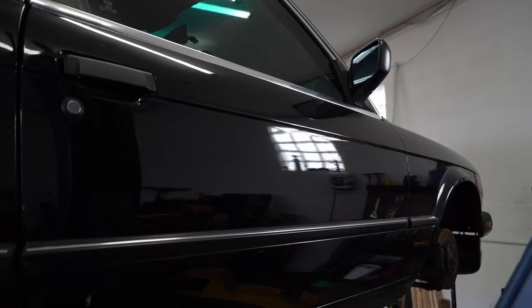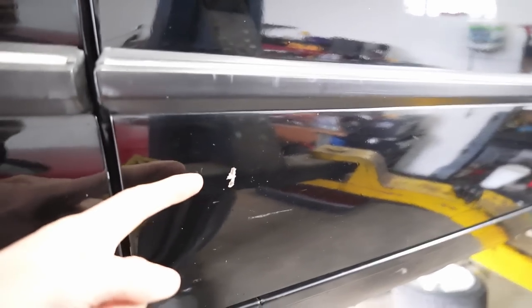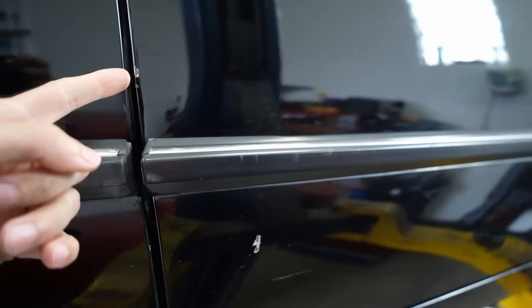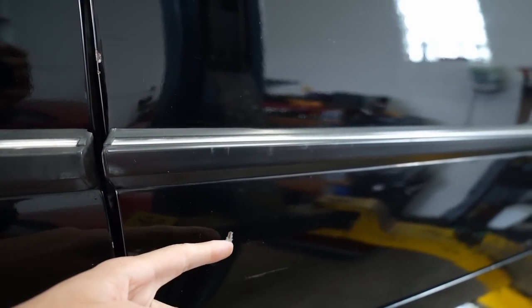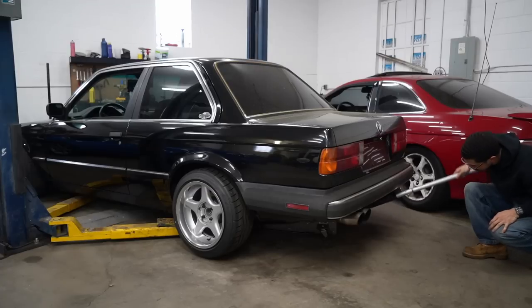I want to get the car looking to about 90% of as good as it can. But small things like this, little chip there, little chip there. I probably should figure out a way to get some touch-up paint in there, just because that's going to add a lot of value for the amount of time it's going to take. So I'm going to definitely do more research on how to do that.